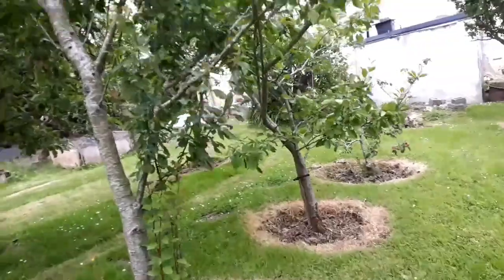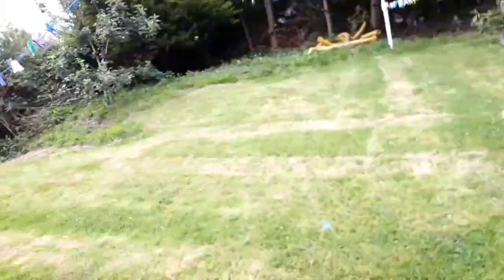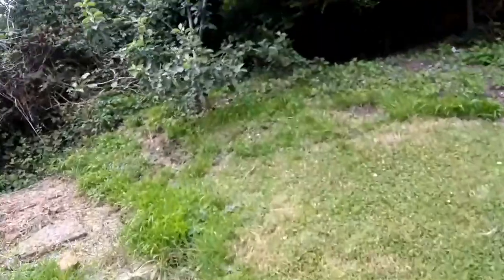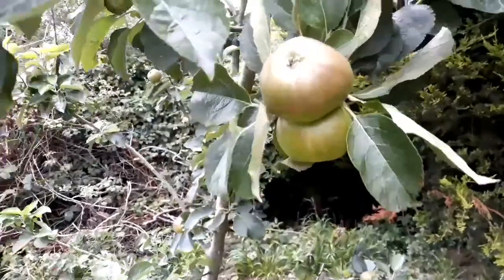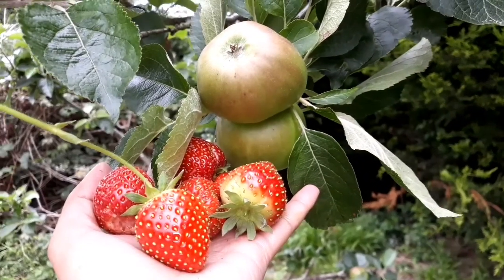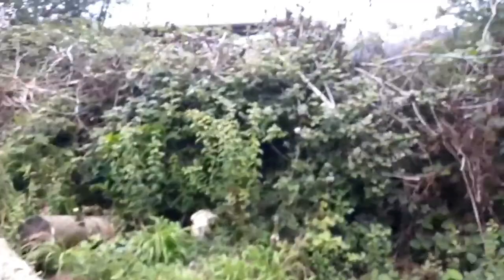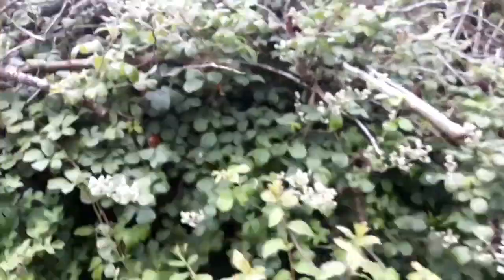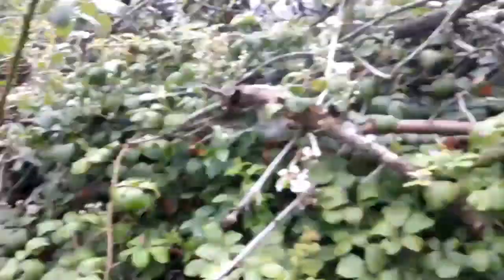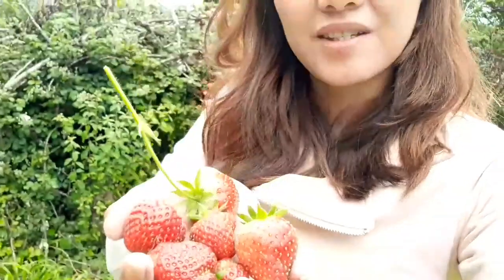Look at this tree. Yeah. So, these are the apples, guys. And then, we have here as well, these are very big here. So, yeah. Look. Guys, and then there. You know what this is? These are tiny flowers. That is blackberries. So, those are fruits. Guys, nice, strawberry. And then the apples here.